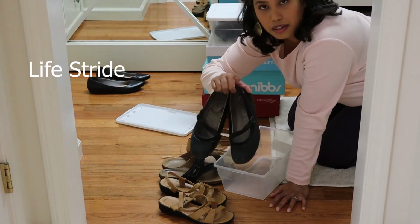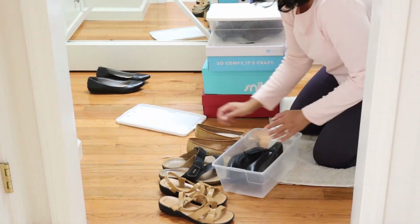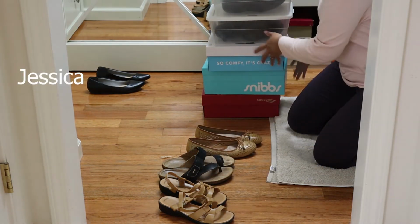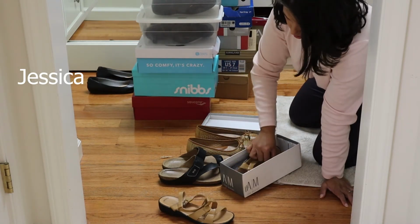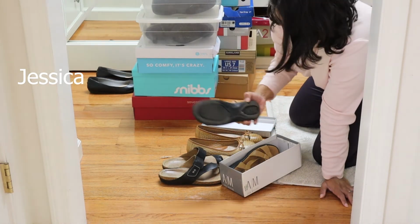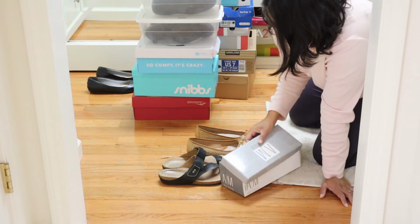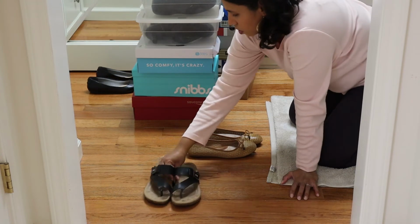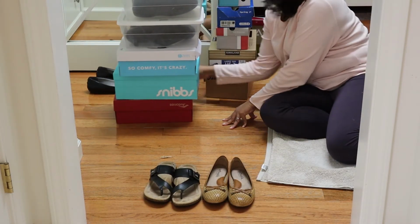Another basic black work shoe. Just thin, comfy sandals. These are great if you're going to like a walking destination, like a walkable city like New York or Miami. And that has two left. Actually, there's one hiding back here.